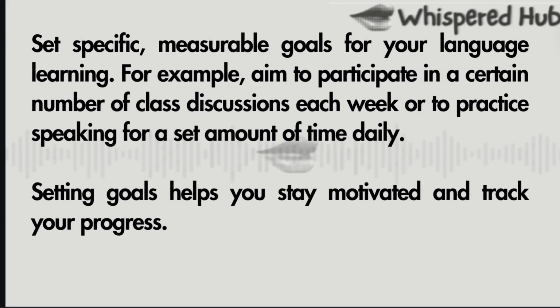Set specific, measurable goals for your language learning. For example, aim to participate in a certain number of class discussions each week or to practice speaking for a set amount of time daily. Setting goals helps you stay motivated and track your progress.